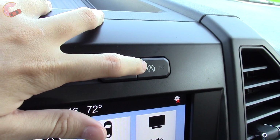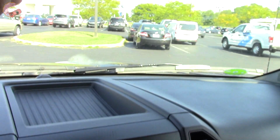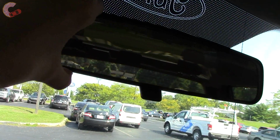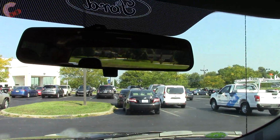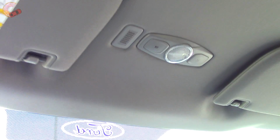Above the screen, you do have a button to defeat the auto start stop system, if that's something that gets on your nerves. The mirror is just the regular manual type. Up top, there's nothing to look at besides the light.